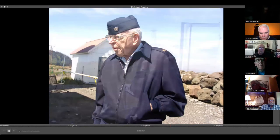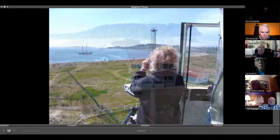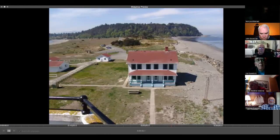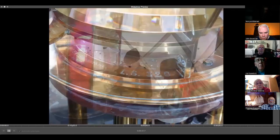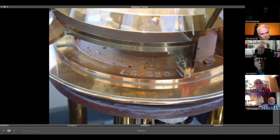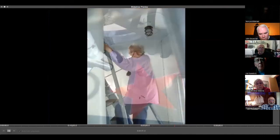And here Millie snaps an image of Zodiac from the top of Point Wilson Lighthouse. A view of the keeper's quarters from the lantern room at Point Wilson. And here U.S. Coast Guard Auxiliary Dave Frazier speaks about the Fresnel lens. The lens was made by Sautter Lemonnier in Paris, France. And there's an orange star in the brass plate below the lens. I'm not sure what that's for.